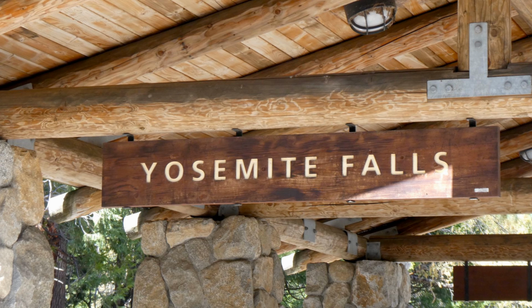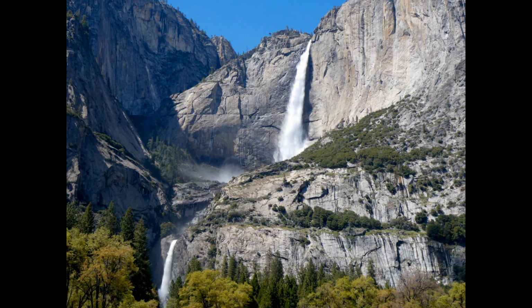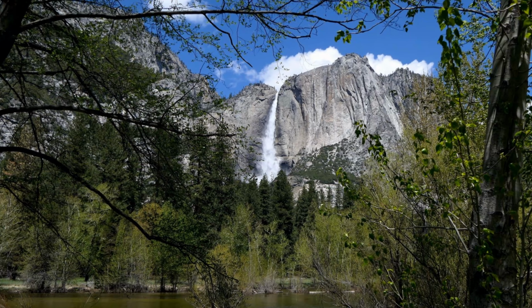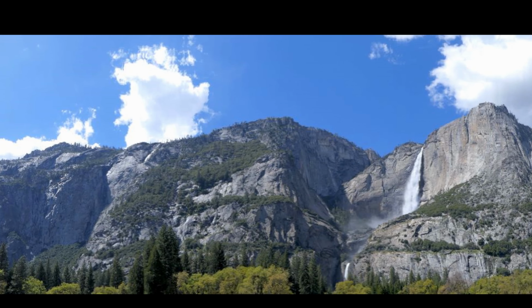Yosemite Falls is stunning. They have an upper fall that cascades down to a shelf and then sprays outward, and then a lower fall just below it. And in some angles you can see both the upper and the lower falls at the same time, as in this area right here.